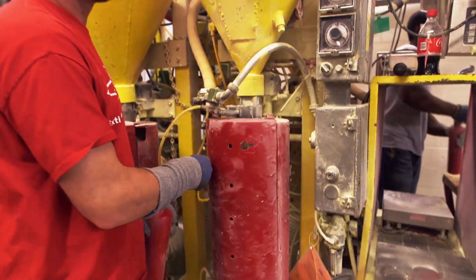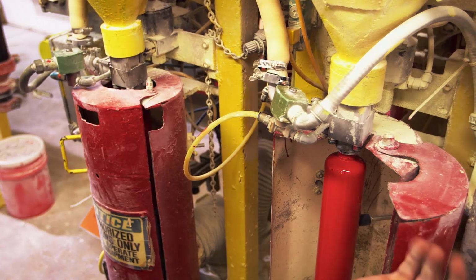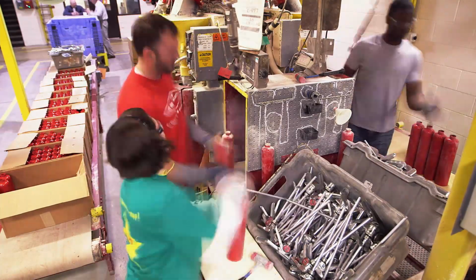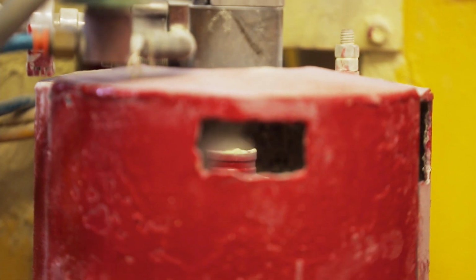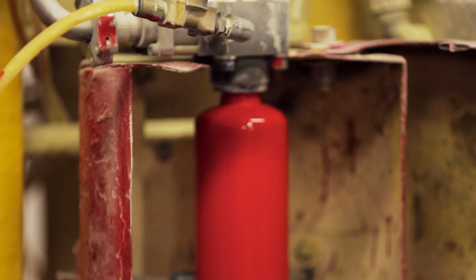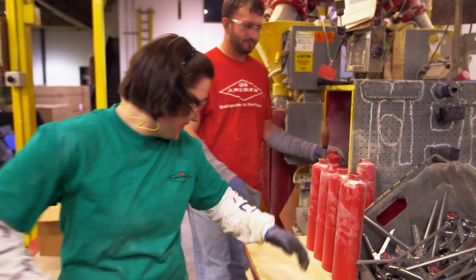First, the cylinders are filled with monoammonium phosphate, which is a dry chemical fire retardant. When it comes into contact with heat, it melts together into a solid, which coats and suffocates the fire. Something that's been tested and is very safe for human use. And it's also ideal for a household fire extinguisher because it can be used on both electrical and grease fires. Next, the valve assembly is screwed onto the top by Christy. Fire's got no place here.